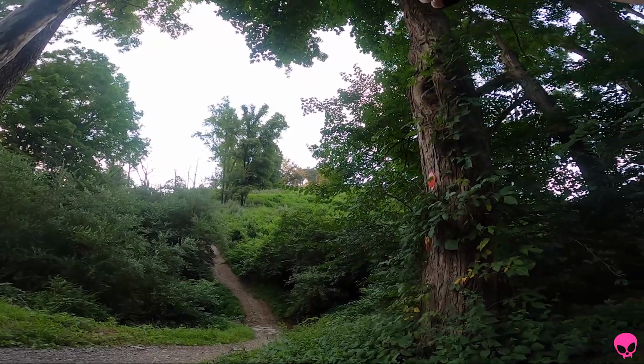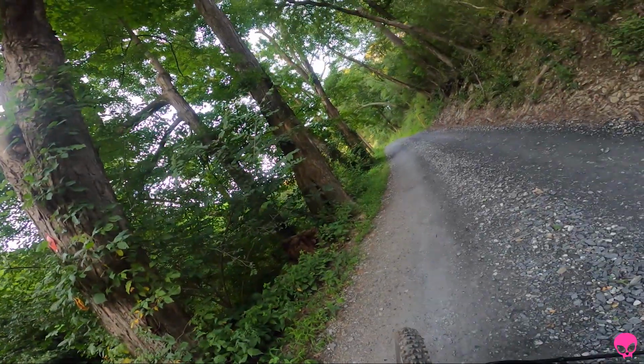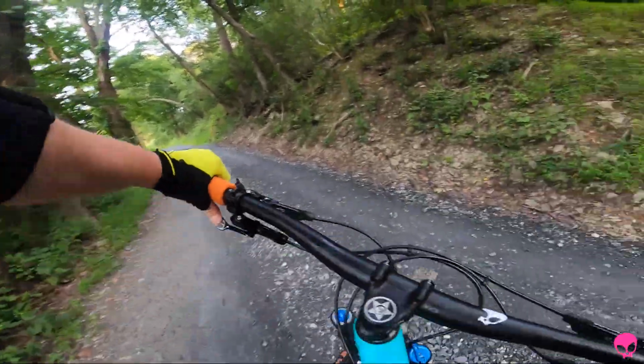Trail continues this way up. I'm not doing that. I'm going back to the car, so I'm just going to ride up this again.